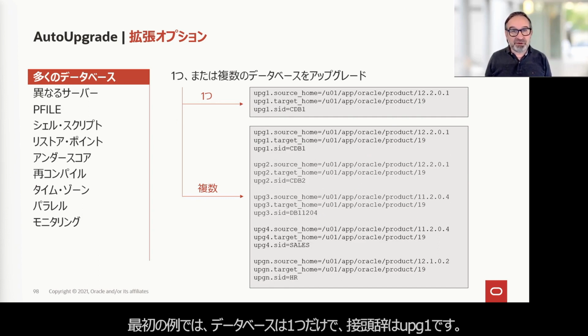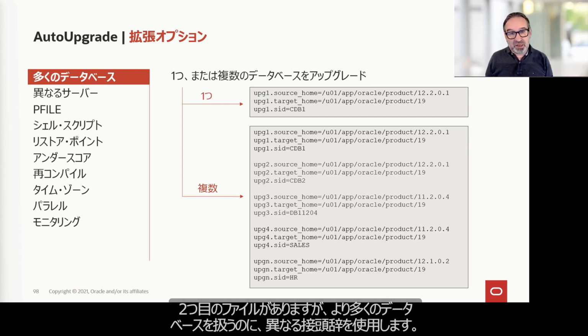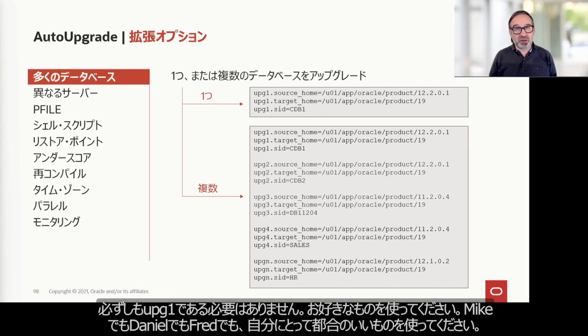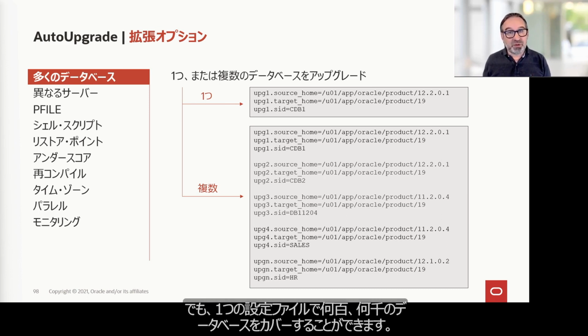What we use here is, in the first example, you see only one database, and you see the prefix, in this case, UPG1. And I can differ between different databases with different prefixes. So in the second file here, we cover more databases and we use different prefixes. You don't have to go with UPG1. You can use whatever you want. Mike, Hugo, Daniel, Fred, whatever is convenient for you. It could also be the database name. Whatever you want, you're free here. But you can cover hundreds and thousands of databases with one config file.